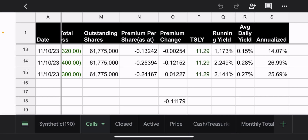Running yield for the month, 2.1%. Average daily yield, 0.27%, and annualized yield so far, 25%. Again, it's only November 10th, so.